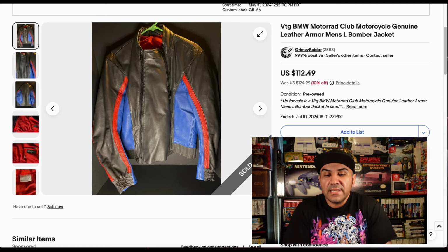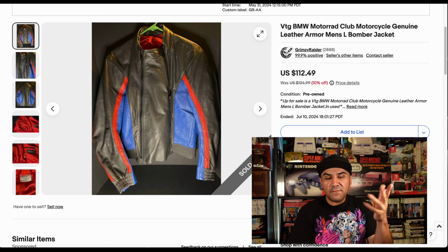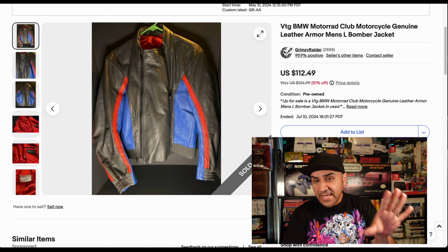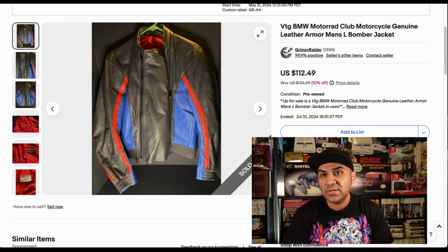BMW Motorrad leather jacket did not sell for $112.49. It actually sold for $80. I sent offers, they counter offered, but $80 I accepted. I did get this at a garage sale with a couple other things for $60. I'm making about $40 on this jacket. BMW Motorrad does sell pretty well. However, I did notice that the pants sell better. Jackets can be good, it's just this one in particular wasn't that great, but the pants also sell very well, especially the ones that zip off.